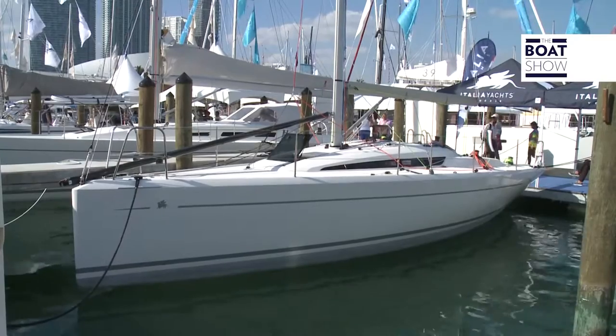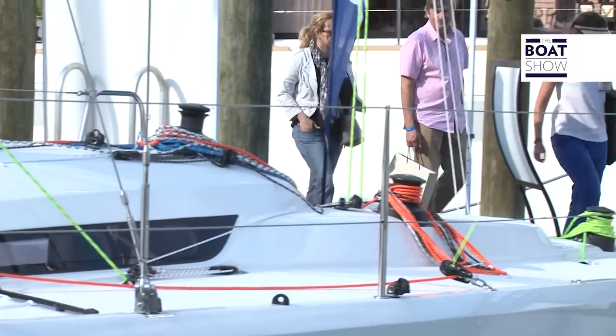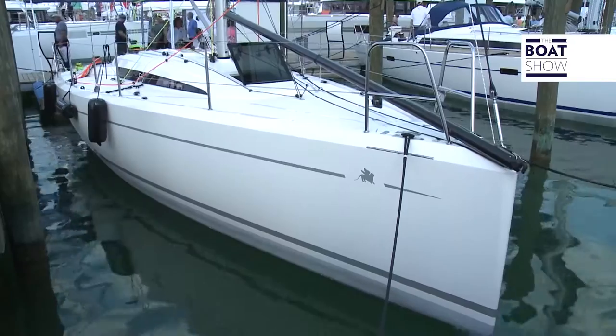Behind me, a small novelty, Italia Yachts. An Italian shipyard has brought two boats. For many years, a made-in-Italy sailing product has not been seen in these parts.